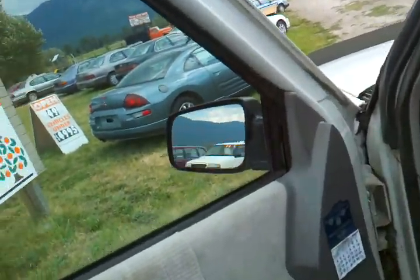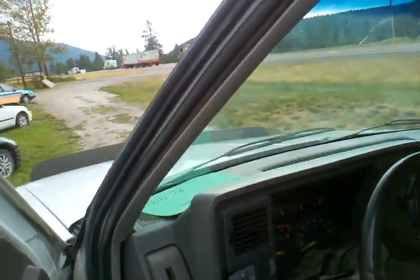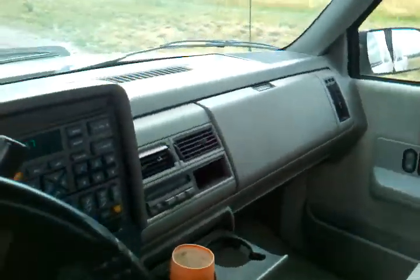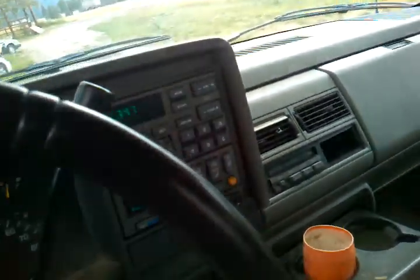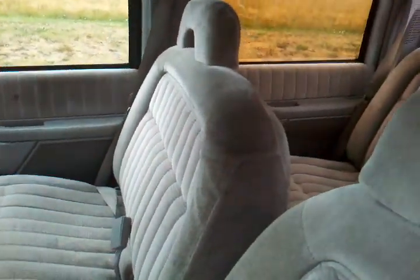I haven't had a chance to have the detailer come up. We vacuumed it out earlier, but I might have the detailer come up and shampoo the carpets and do the dash and stuff. But in the meantime, it's just the way I used it, and I might not even detail it out. It's got 192,000 on it now. The AC blows cold. Yeah, I might just leave it just the way it is because I probably end up using it again.